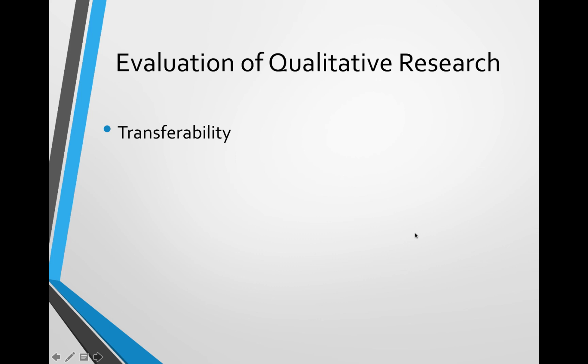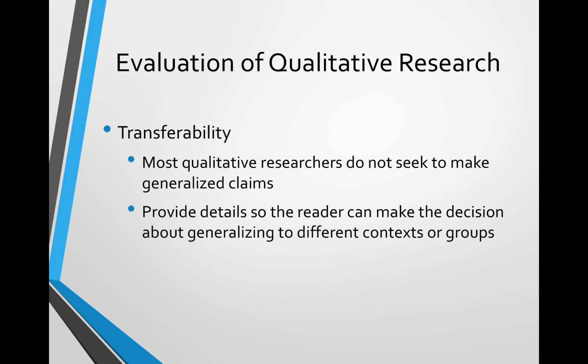And then finally, it's the idea of transferability, and in the case of transferability, most qualitative researchers are not interested in external validity or making their claims generalizable. It's just not part of the scope of what they're interested in doing. But what they do tend to do is they're interested in this idea of transferability, that is, giving the readers enough information and then letting readers determine to what extent the results apply to different contexts or different groups. And so, are the results transferable?